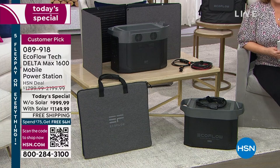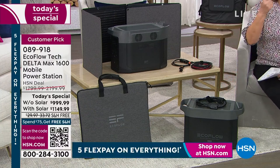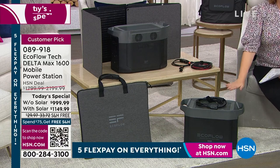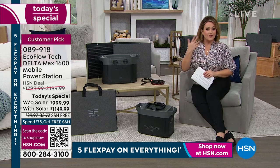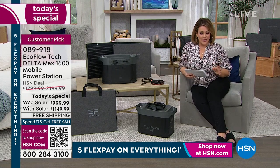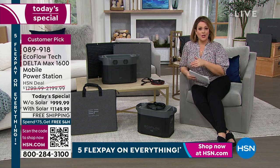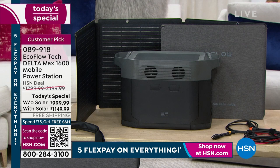You need the gas. What's the first thing that goes in emergency situations? It's the fuel. No cranks, no pulls, no fumes. This one is electric. It's an electric power station. It is the future, you guys. And today we're offering one of the most powerful that EcoFlow does. This guy right here powers up 99% of your household appliances.